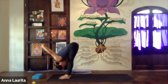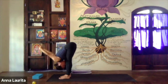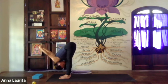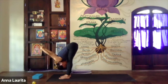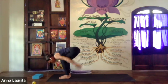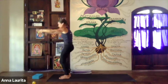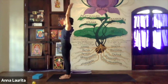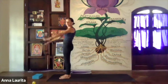Active legs now, trying to straighten them a little bit more each time. 2 more breaths. And 1 more breath. Slightly bend the knees and bring your arms in front of you. Inhale, rise, lifting the arms above the ears with a neutral spine, lifting, lifting. And then exhale, bring your arms down.